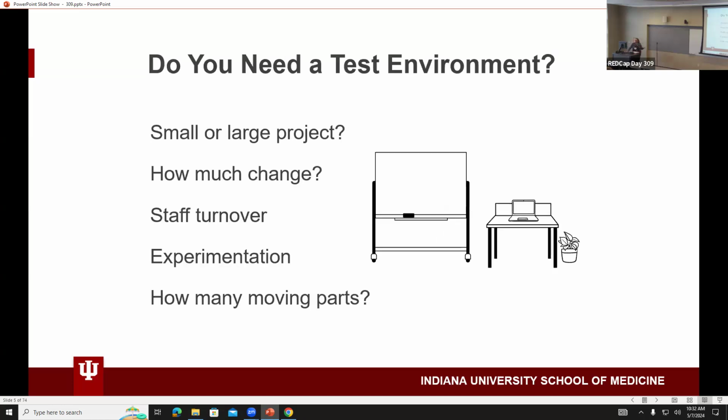Okay, so do you need a test environment? Here are some of the things I think matter. Is it a small or large project? I gave you that example of a quick survey about a meeting. That's a small project. Do you really need it? Is it something that doesn't change much?